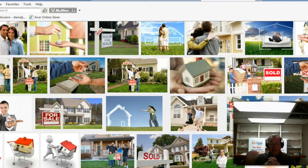And then you want to control the outcome by making sure that the buyers are prepared for the information that they're going to get in a home inspection. Just like a doctor would prepare you for an operation, you need to prepare a buyer for the type of results that are typical in a home inspection.